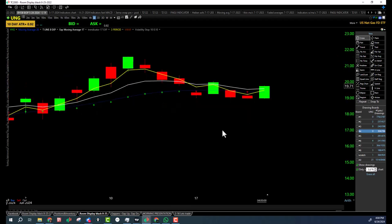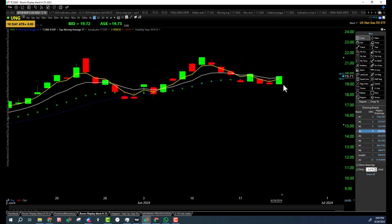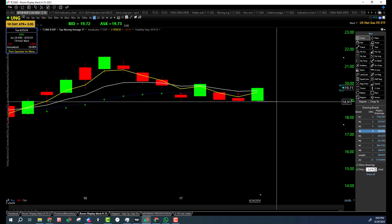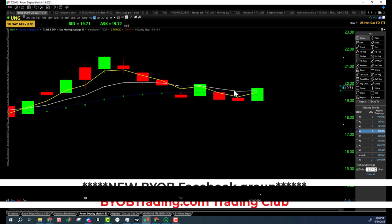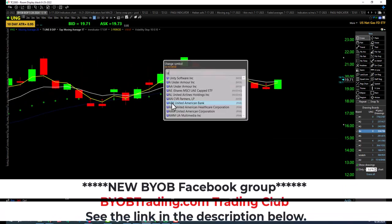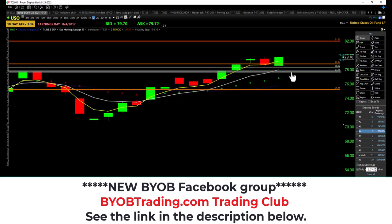UNG, still in an uptrend. Okay, today's price action, see what we got there. It looks like a higher low, higher high, closing over the bullish trap, over the 17 EMA. UNG still in an uptrend. USO still in an uptrend.